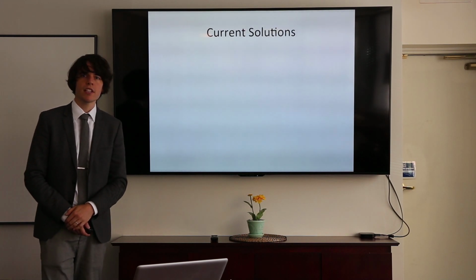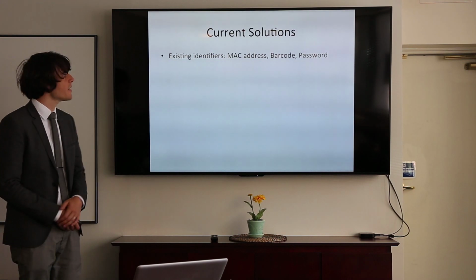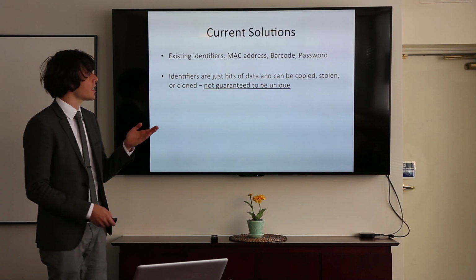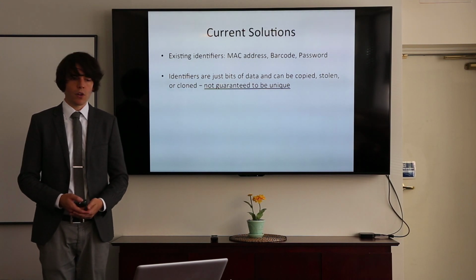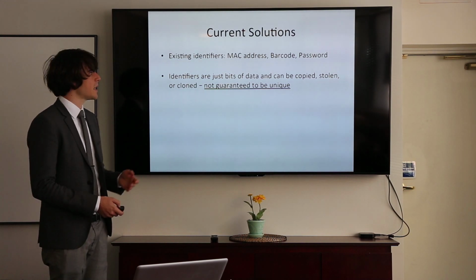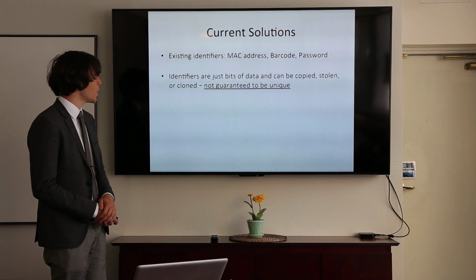Current solutions that are out there are based on static fixed identifiers, such as a MAC address, a barcode, or a password. And these are nothing more than some sort of bits that are stored in your computer that can be easily copied, stolen, and most importantly, they're not unique. Once you obtain the MAC address of one computer, you can basically program another computer with the same MAC address. So there is no uniqueness.